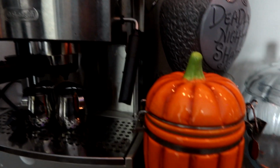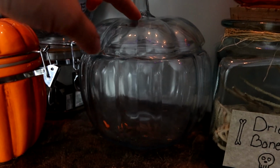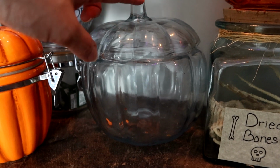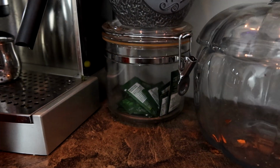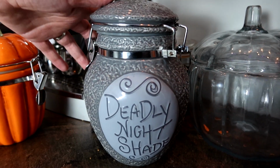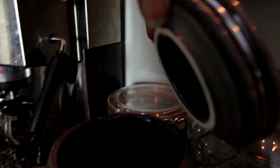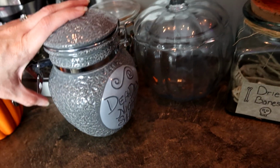Of course, all of the pumpkins. This one holds coffee. This one normally holds treats. This will be filled very soon. You guys will see with what soon. That has sugar-free alternatives for coffee. The Deadly Nightshade. I can't even remember what's in here. What is in here? Nothing's in there. Okay, so I gotta fill that. I'll find something to fill that with.